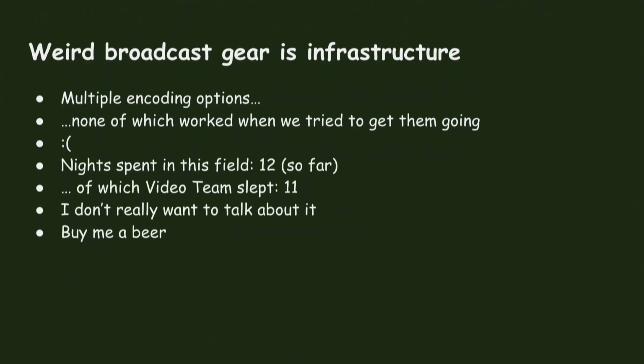So nights spent in the field, 12 so far, of which the video team slept 11. I don't really want to talk about it. Buy me a beer. But eventually, it mostly worked, I think.